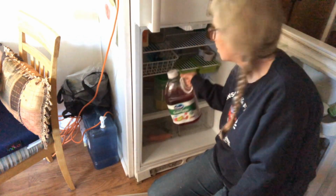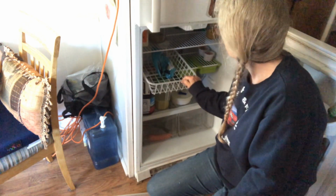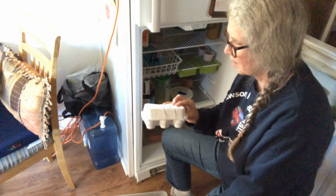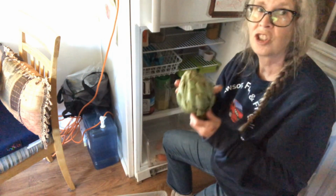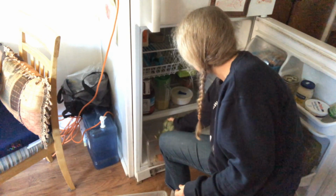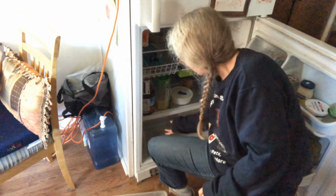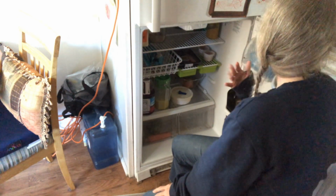I have cranberry juice. I have plant-based milk. Plant-based cheese. And oh look, more eggs. I should cook that. That's produce, so I think that'll be okay. I have 2 carrots and an artichoke. I guess I know what I'm having for dinner tonight. This is what I'm having for dinner tonight. Salmon and artichoke.